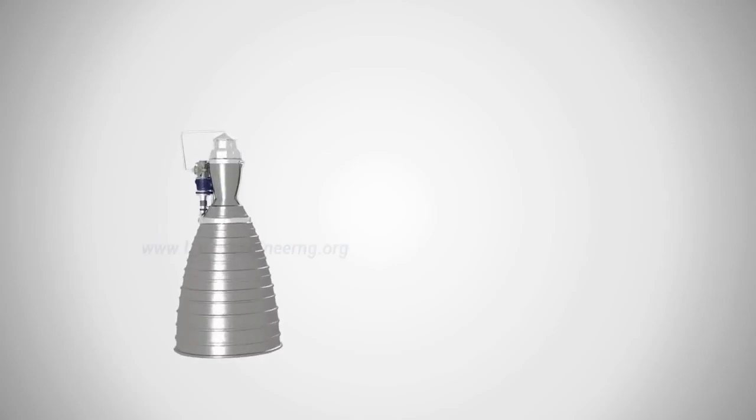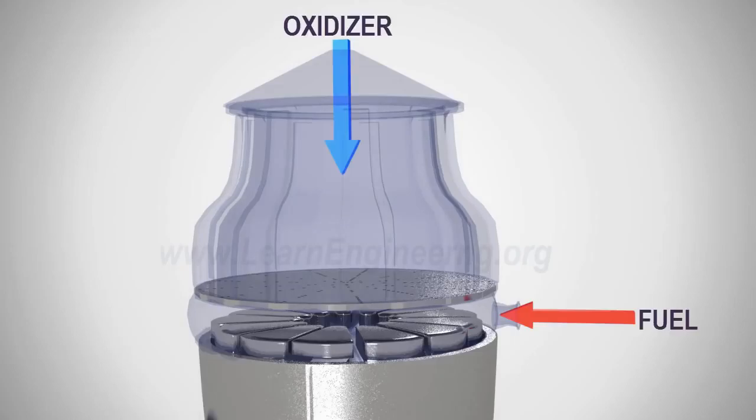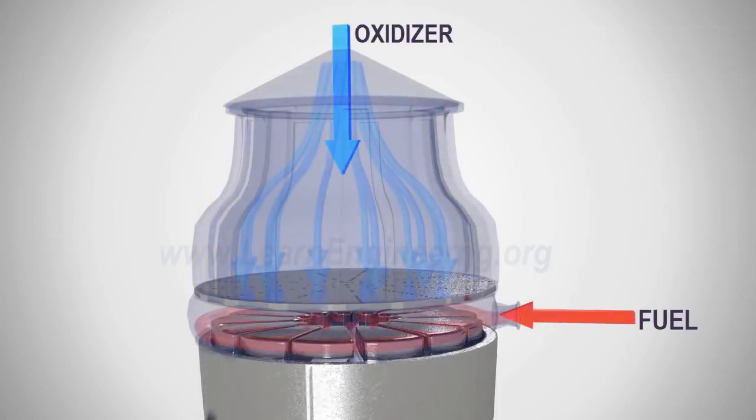To eject the high-speed mass from the rocket, a liquid fuel oxidizer mixture is burnt in the rocket combustion chamber. The combustion chamber also helps the fuel and oxidizer to mix in an efficient manner due to its clever mixing design.